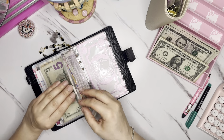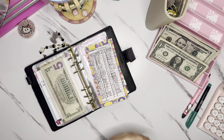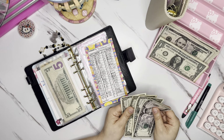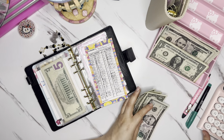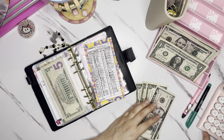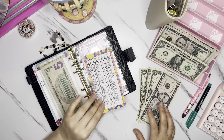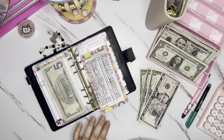All right, this is my Christmas envelope, and I've already emptied everything for this year. I had saved 1,058 minus 8. I took out 1,050. That's how much I was able to save. So I need a new tracker. Did I print anymore?